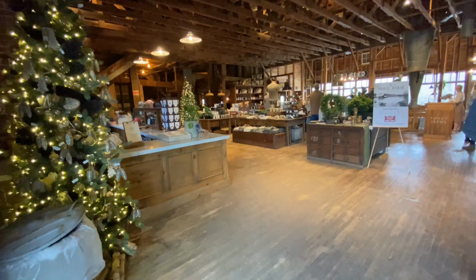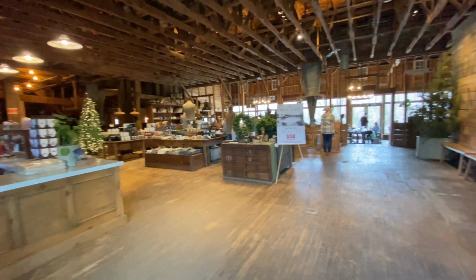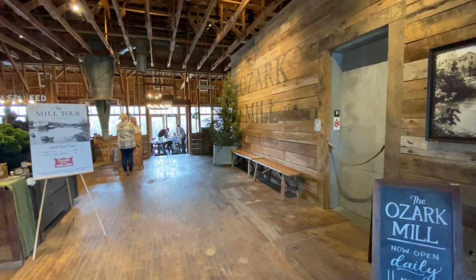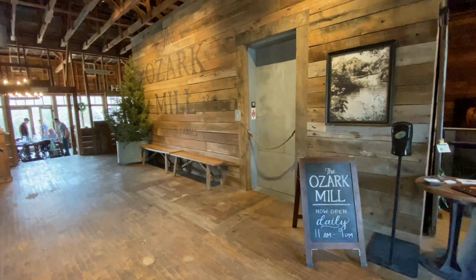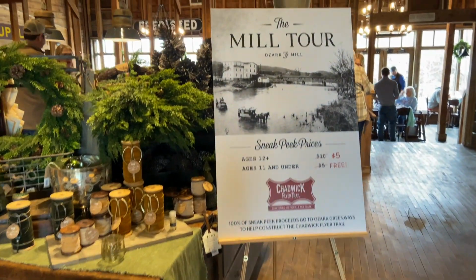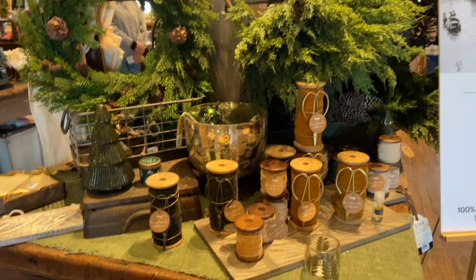Let's go inside. How cute is this? I walked in and felt like, okay, this is my kind of place. How adorable. I love all of the industrial pieces, the original floors, and all of this wood and architecture is just so amazing. Their little shop here is so cute as well. Lots of things I would love to have. They still had the Christmas things out, of course.